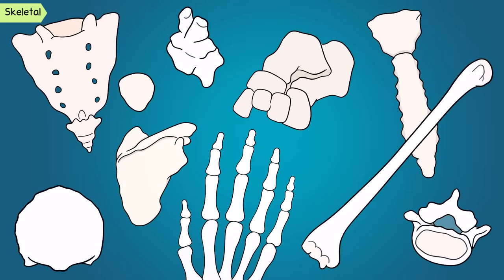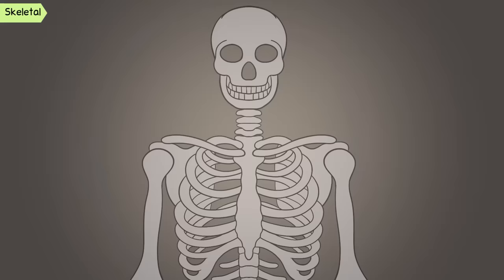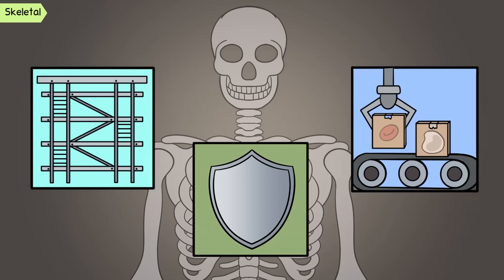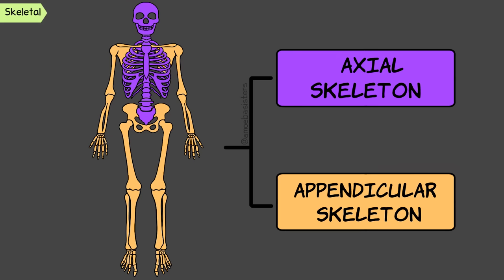Bones. Adult humans have 206 bones. You have more at birth, but some bones fuse together, and these bones support you, protect your organs, and even produce blood cells from the bone marrow that is inside the bone. The human skeleton itself can be divided into the axial skeleton and the appendicular skeleton.